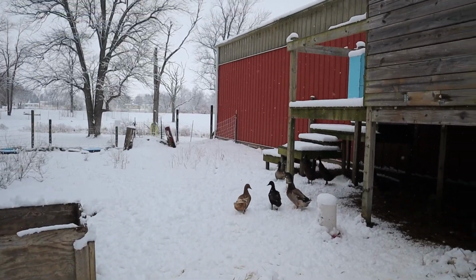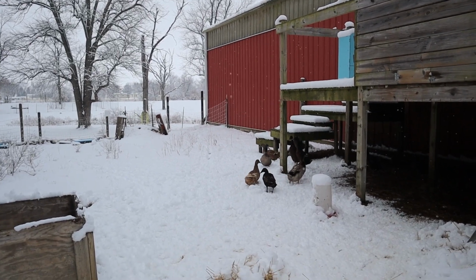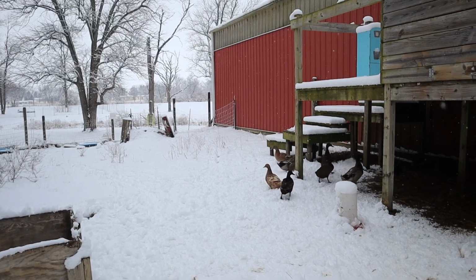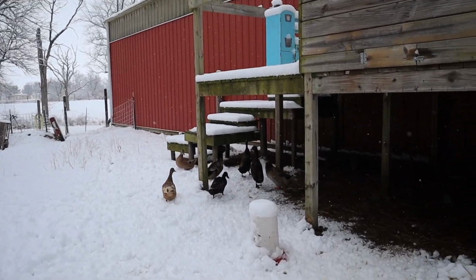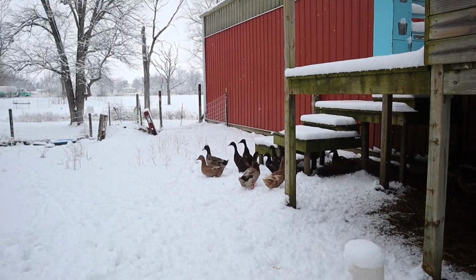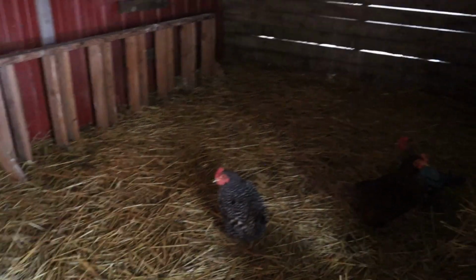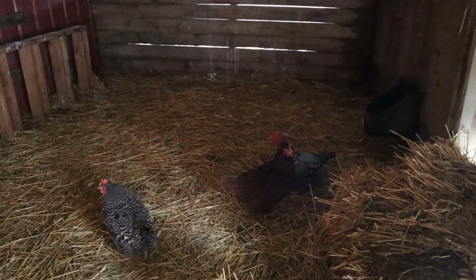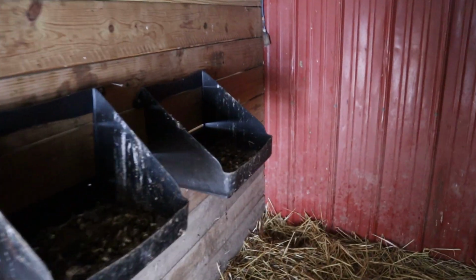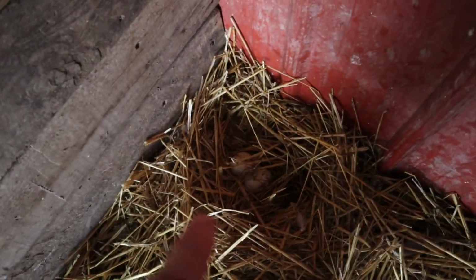Cooper said this morning, he shoveled a path for everybody. And the ducks went and just started running in the snow. So I think the ducks love the snow. The chickens will try to find dry ground. It's harder to see in here, but there are a few in here. Hi, ladies. Anybody laid yet today? There's a couple duck eggs down there. And there's some more in that corner.